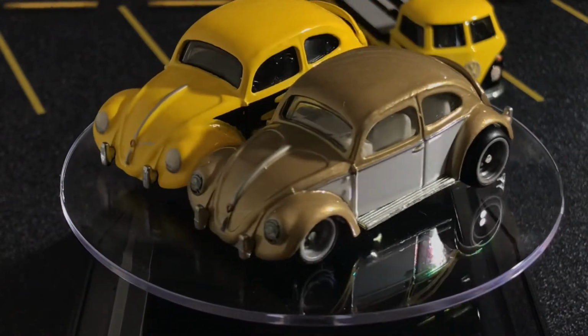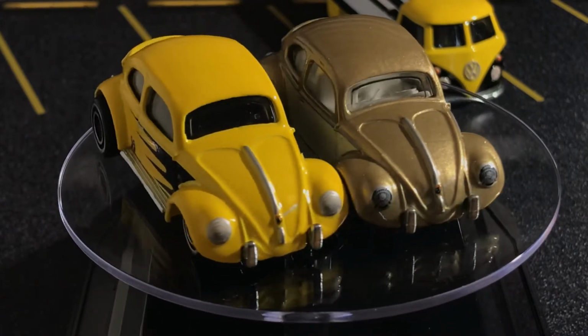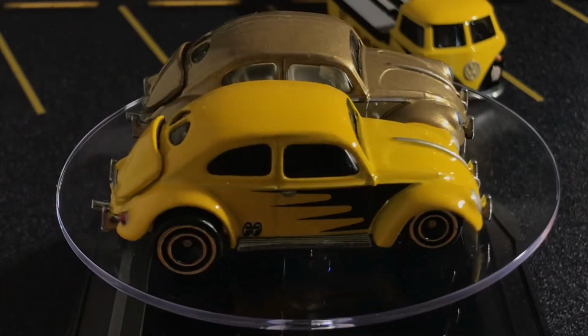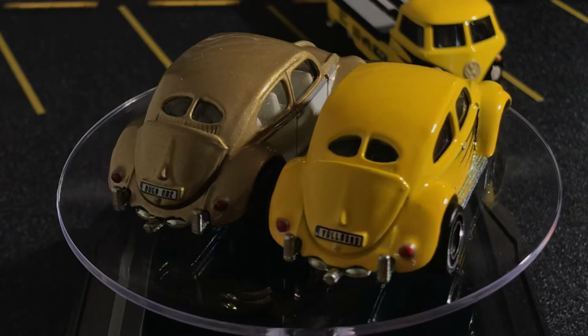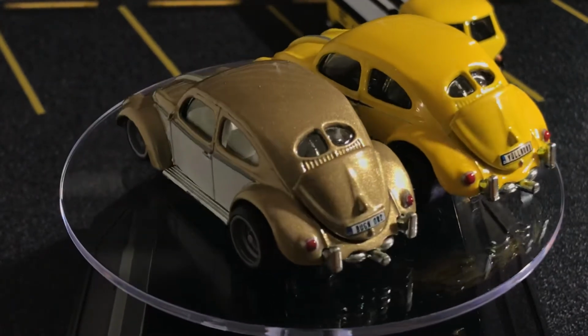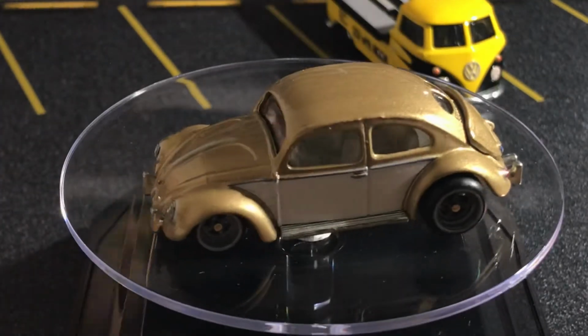I thought Hot Wheels had tried to be more true to scale, true to proportions, especially with the stuff that's designed specifically for premium release. But I guess this is not the case, which in my opinion is unfortunate, because I would love to see a true to proportion, true to scale VW Beetle from Hot Wheels.